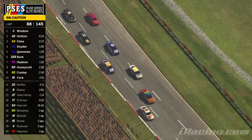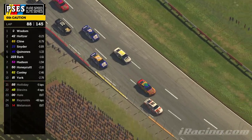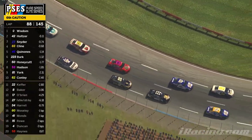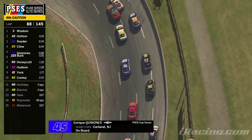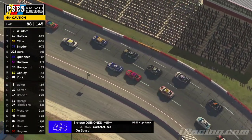A lot of Cold Dog racers still up in the front of the pack here. You see John Honeycutt sitting P8, James Hudson right next to him, Sean Burke out here in the 223, Enrique going to be in the top spots here. These guys are off and running, Jordan.